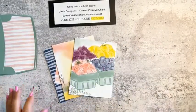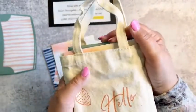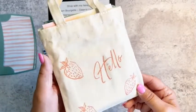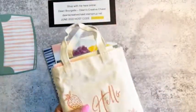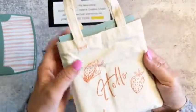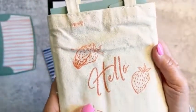Okay, so the cute little bag that I was talking about is this, and it's big enough to hold the standard A2 size cards inside. And I think it's really cute. Now, it was a little difficult. I'm going to show you this because it's something that I don't want you to do. If you already have the kit, this is a helpful tip for you, okay? This was the first one, and look at my mess. This is why I want to get more bags.